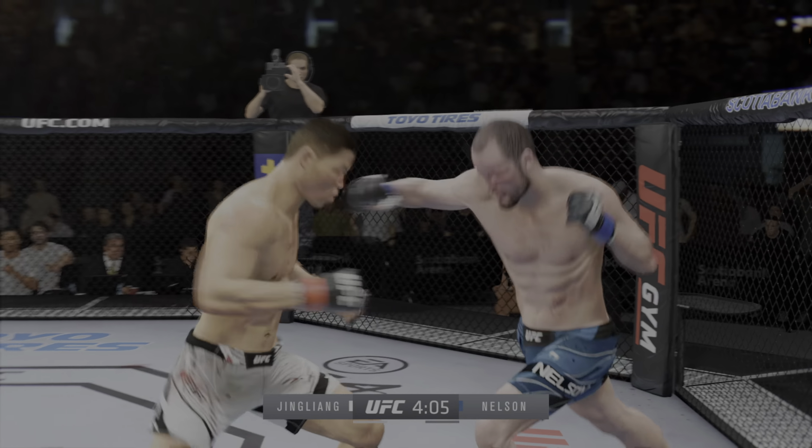Nelson's looking to pass from full guard into half guard here, but he's denied. Oh! He's in trouble. He's hurt bad. Oh, he might be out. So he's landed some good shots tonight, but he gets the takedown. Could ill afford that.